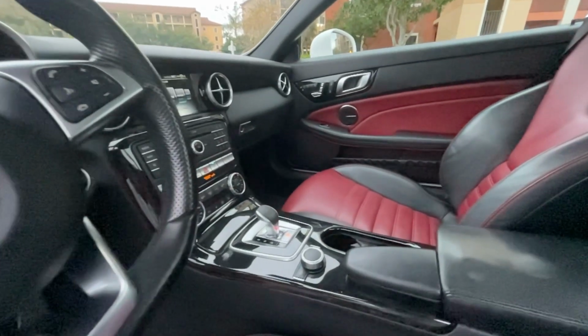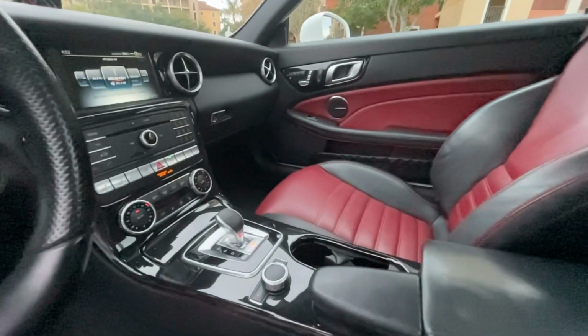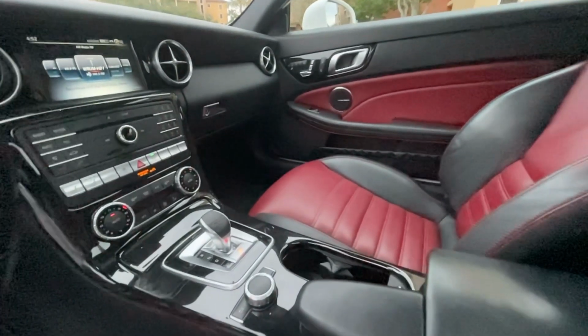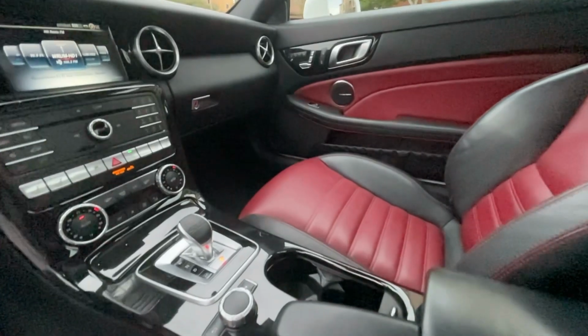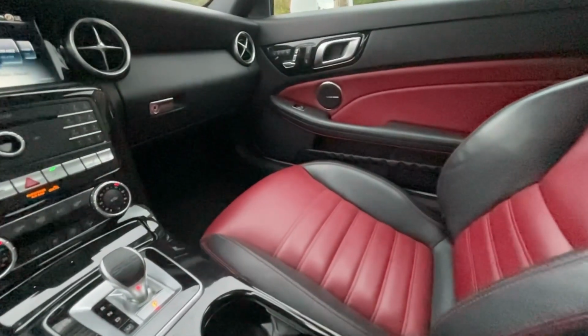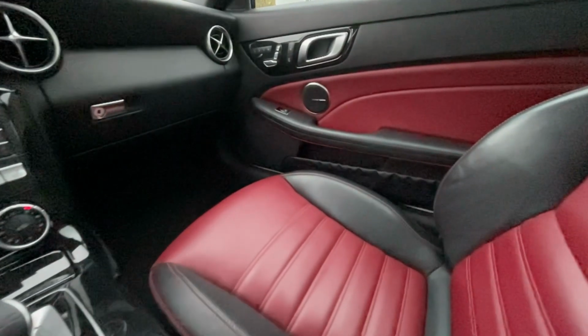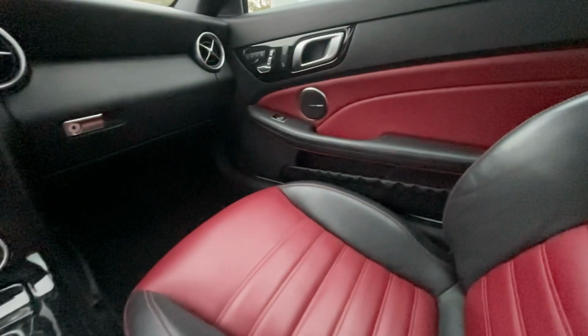It has an infotainment system that features a 7-inch screen, Bluetooth, 2 USB ports, and 8 speakers, which is all well and good until you observe just how dated everything is. With way too much plastic, you quickly realize that Mercedes dropped the ball when it comes to creating a modern looking and feeling infotainment system.